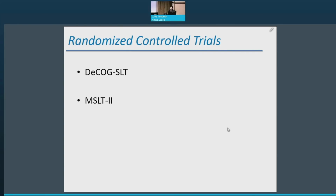So recently, over the past 2 years now, there have been 2 randomized controlled trials, the gold standard, looking at whether or not this would benefit patients, that were published. There's the DeCOG-SLT trial, and then there's the follow-up to MSLT-I, which is MSLT-II.